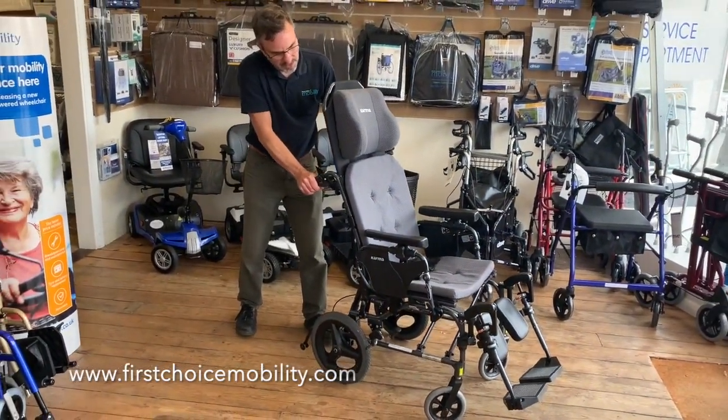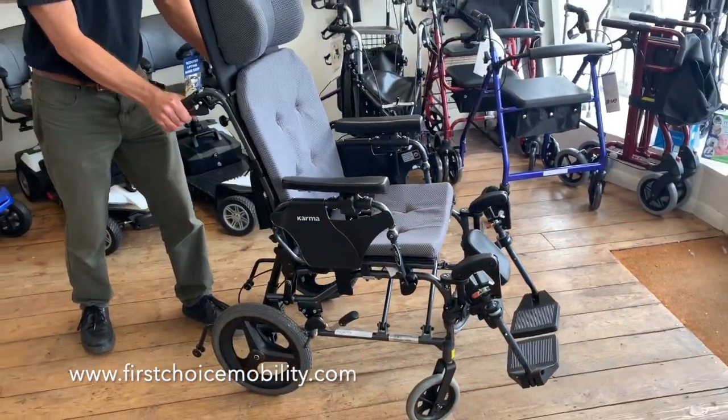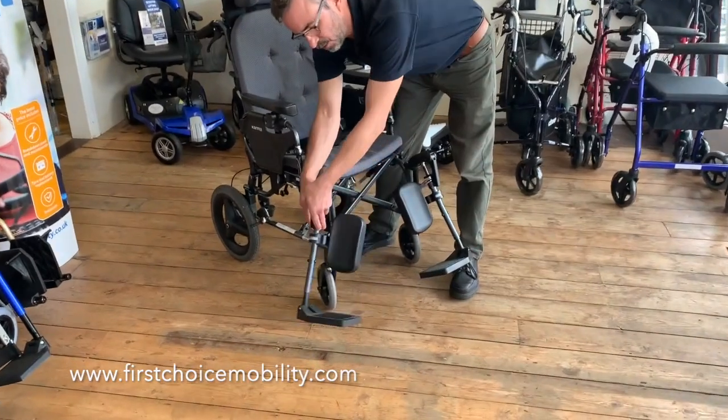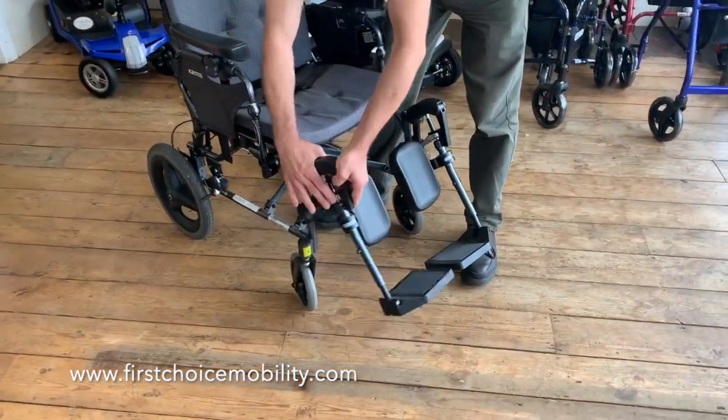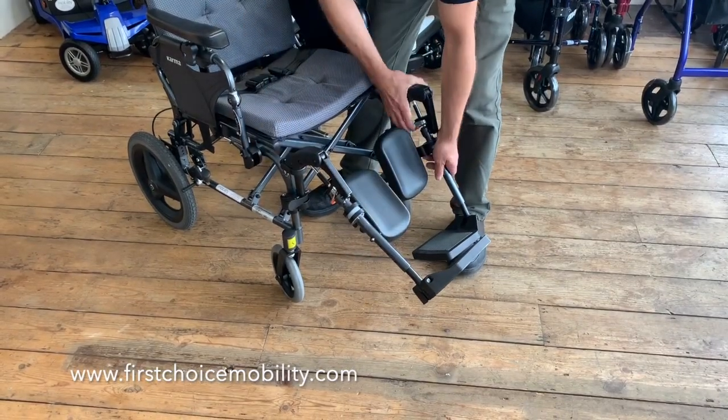When you recline the chair, the arms articulate, stay level with the chair. Leg rests swing away from the chair, and they are height adjustable to any angle.